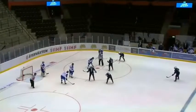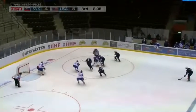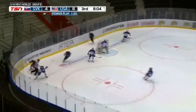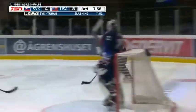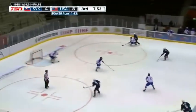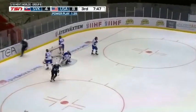So Oliver Turin in the box, the captain of the Slovak squad. The Americans to the power play again. And keep your eyes zeroed in on number 13, Cole Caulfield, who's already got 2 hat-tricks in the tournament, looking for a 4th. And while you might express surprise at seeing the first unit out there, there's a shot from Hughes. He scores.